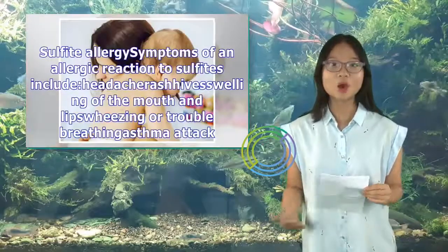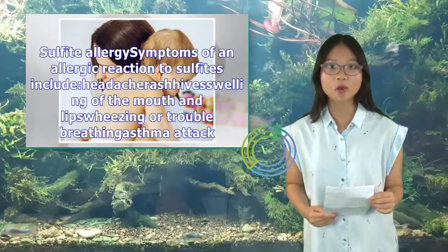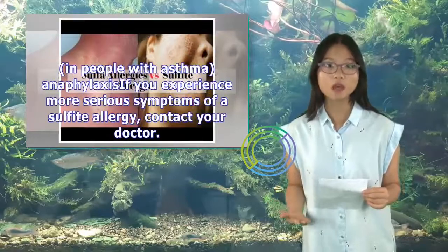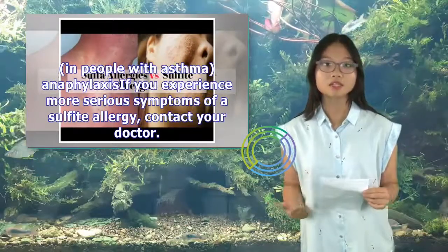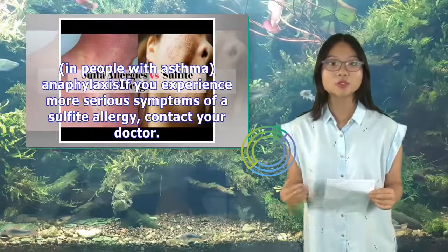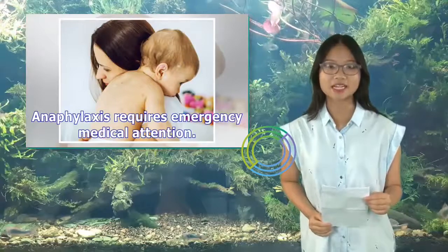Sulfite allergy symptoms. An allergic reaction to sulfites includes headache or a shiver, swelling of the mouth and lips, wheezing or trouble breathing, and an asthma attack, especially in people with asthma, and anaphylaxis. If you experience more serious symptoms of a sulfite allergy, contact your doctor. Anaphylaxis requires emergency medical attention.